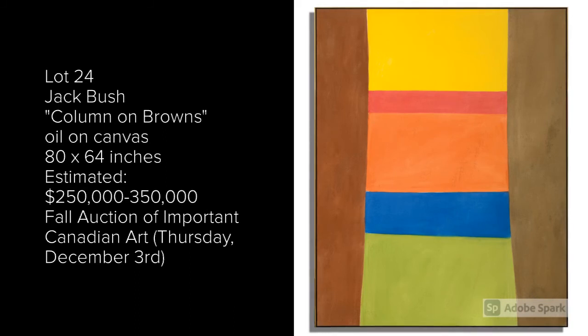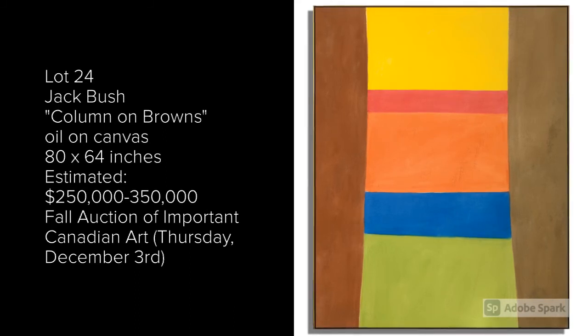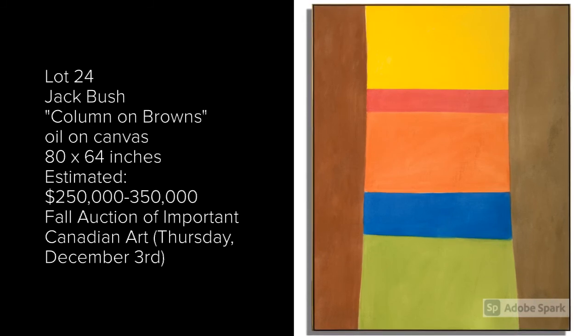Jack Bush was an excellent draftsman and colorist whose works are coveted by major institutions and private collectors around the world. This commanding 1965 canvas from Jack Bush's golden period of the mid-1960s will make its Canadian auction debut with Cowley Abbott on December the 3rd.